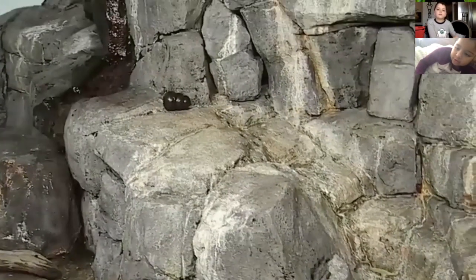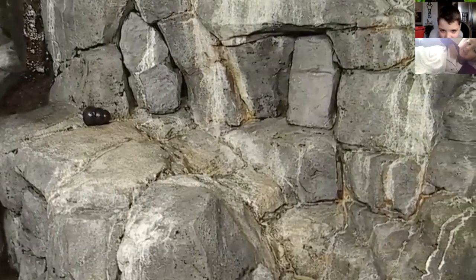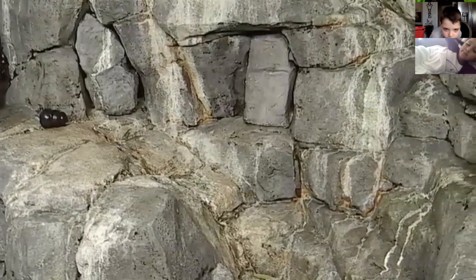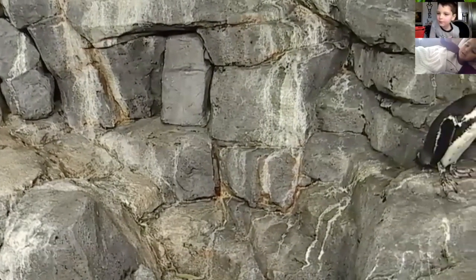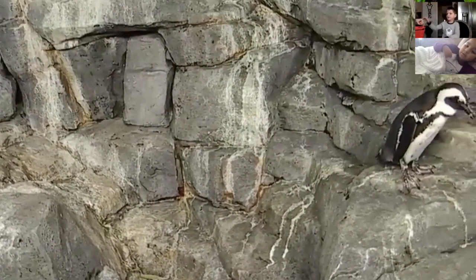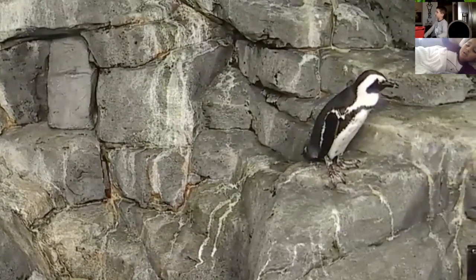Oh, my goodness. I didn't know that. Wait a minute. Why is there a dog toy there? And grapes are bad. Yeah, grapes are bad. Look at this one climbing the rock.